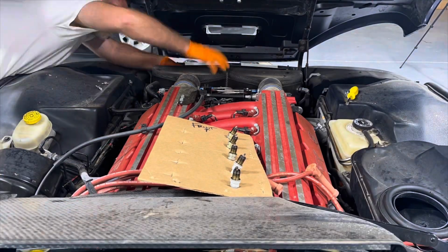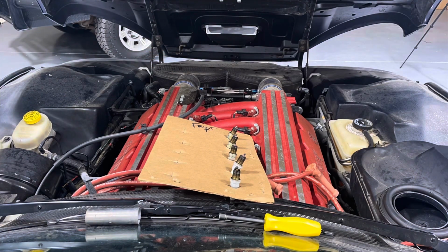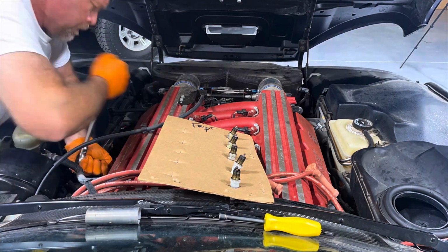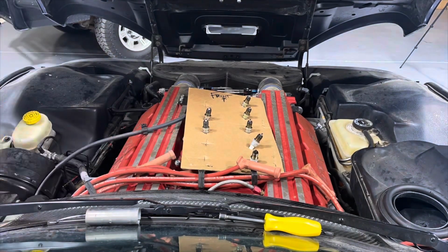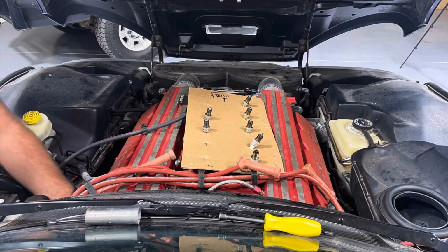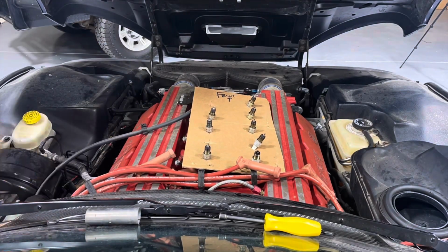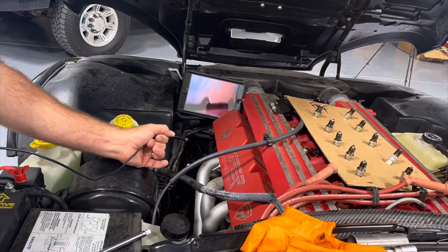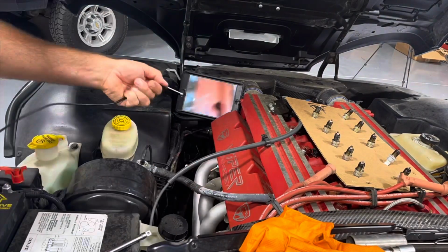I don't know if I show it on here, but I actually did pull the air filters out and run the scope down through the throttle bodies to make sure that there wasn't anything living in the intake manifold, just to be sure. Some of these plugs were in there pretty tight. I guess whoever put them in at some point didn't believe in putting anti-seize or anything on the threads, so they were in there pretty good.